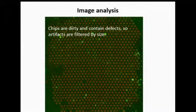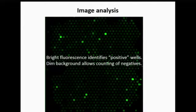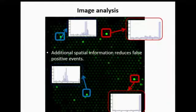So a critical piece of the software image analysis is to eliminate those artifacts. And once you do that, the wells stand out quite clearly. Dim background allows you to calculate how many wells there are, which is important for determining the denominator. And the bright fluorescence identifies the positive wells. So this produces a signal that is similar to digital PCR, to droplet digital PCR, other technologies, but also gives quite a bit of additional information. Shown here, for each individual well, you get, of course, an image, right? So you can see that there is spatial structure within there, and the patterns vary considerably.